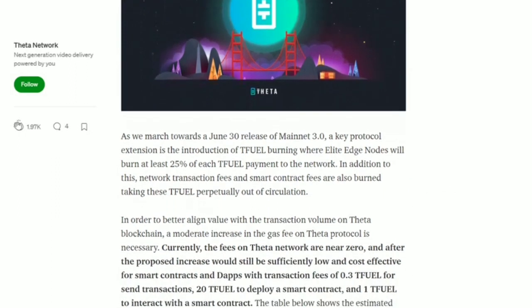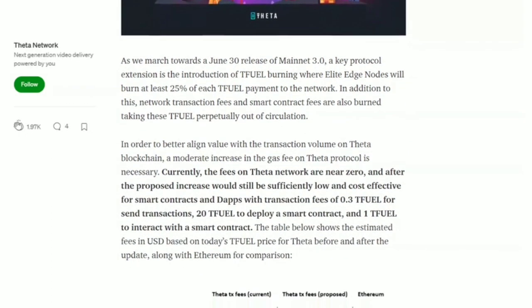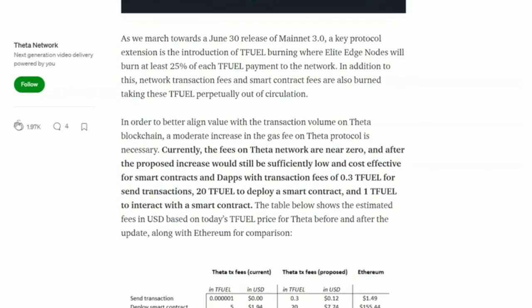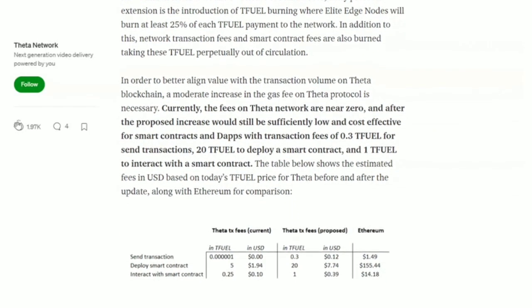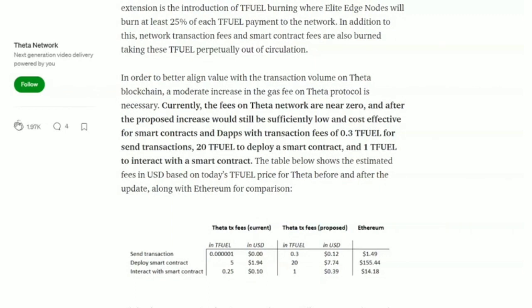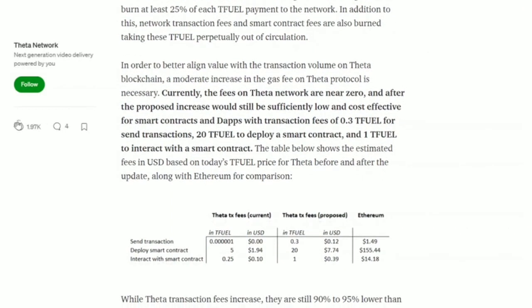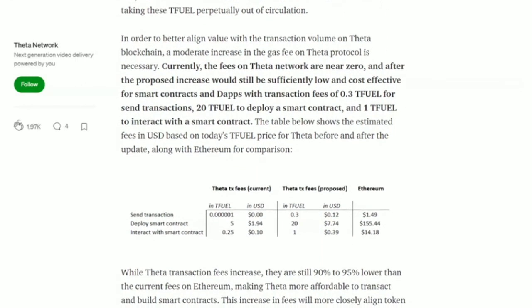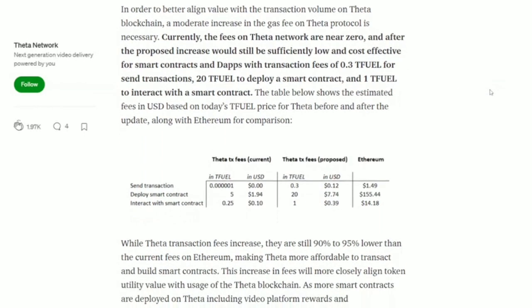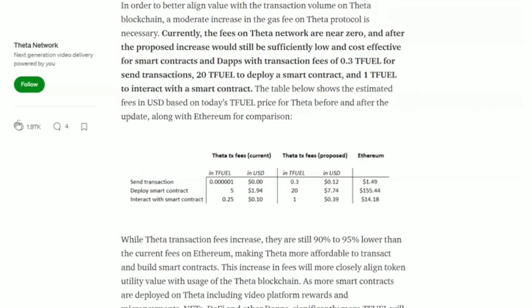We'll get into that. But as we march towards a June 30th release of mainnet 3.0, a key protocol extension is the introduction of T-fuel burning, where Elite Edge nodes will burn at least 25% of each T-fuel payment to the network. In addition to this, network transaction fees and smart contracts are also burned, taking these T-fuel perpetually out of circulation. In order to better align value with the transaction volume on Theta blockchain, a moderate increase in the gas fee on the Theta protocol is also necessary.